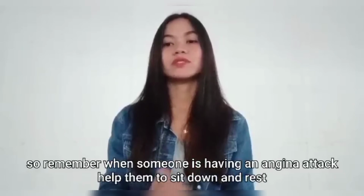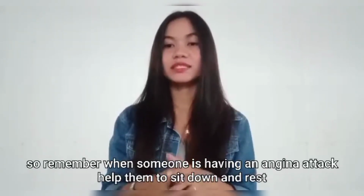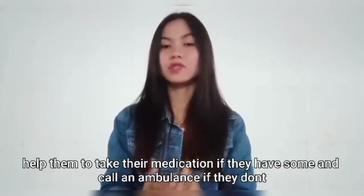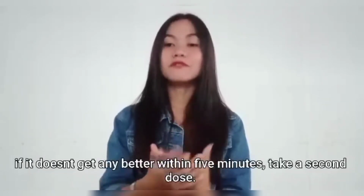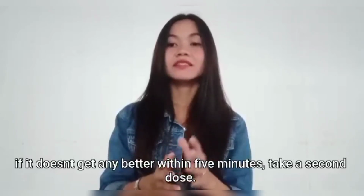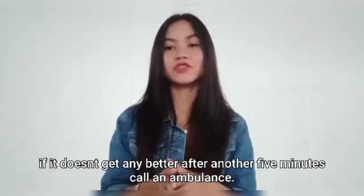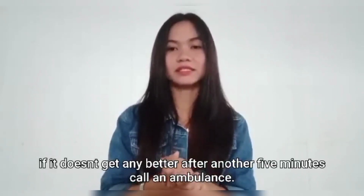So remember, when someone is having an angina attack, help them to sit down and rest. Help them to take their medicine if they have some, and call an ambulance if they don't. If it doesn't get any better within 5 minutes, take a second dose. If it doesn't get any better after another 5 minutes, call an ambulance. And that's how you treat an angina attack.